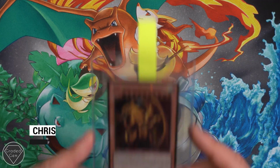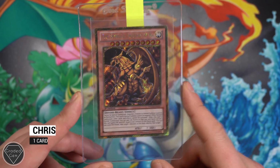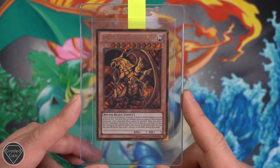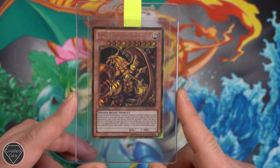Next up is Chris. And Chris is sending in this lovely Winged Dragon of Ra. More recent promo, but still no worse off. First edition as well. Really cool artwork. Thank you very much, Chris.